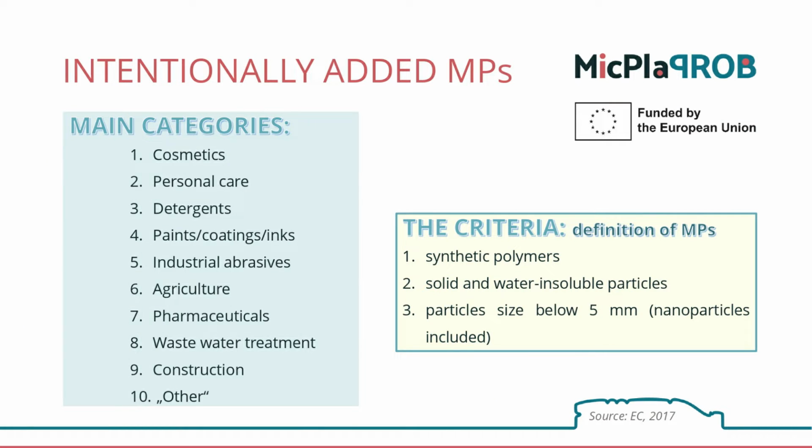These are, for example, cosmetics, personal care products, detergents, and cleaners. A large group also includes paints, coatings, inks and toners, industrial abrasives. Intentionally added microplastics are also found in agriculture, pharmacy, wastewater treatment, technological processes in construction, and other areas where this is less visible. The criterion chosen by the European Commission for the definition of microplastics is that microplastics are composed of artificial plastics. So synthetic polymers are the basis.